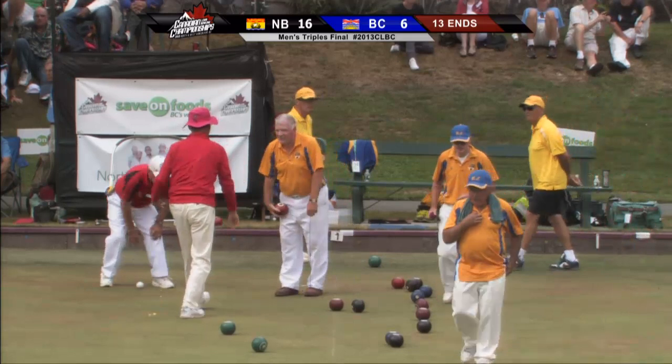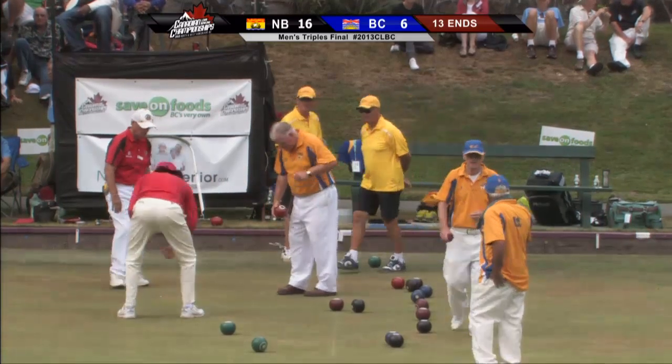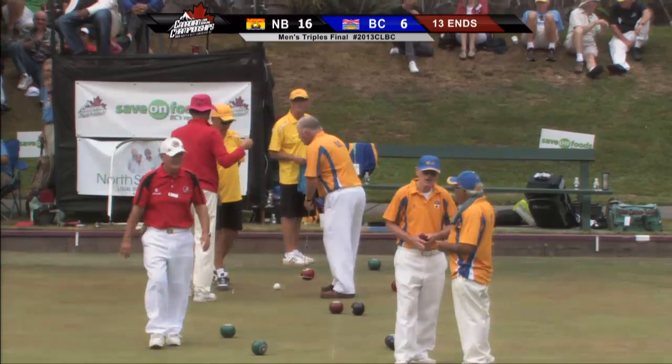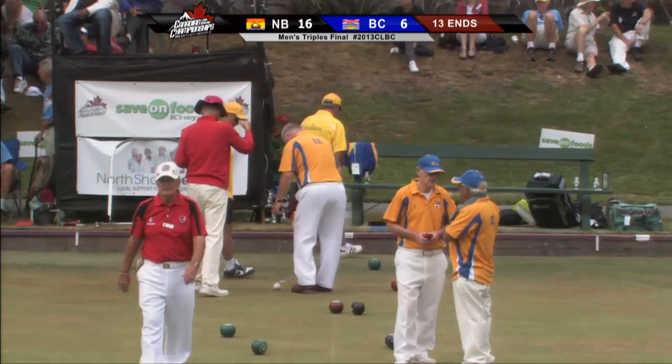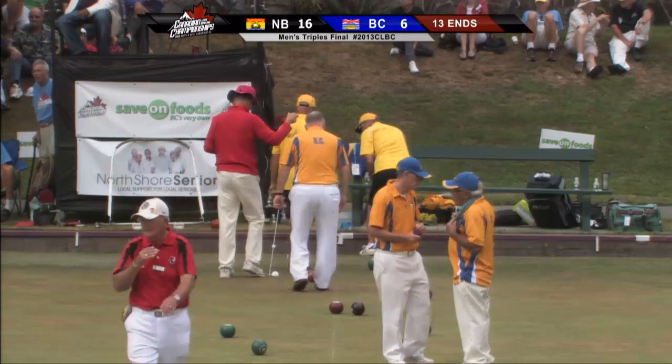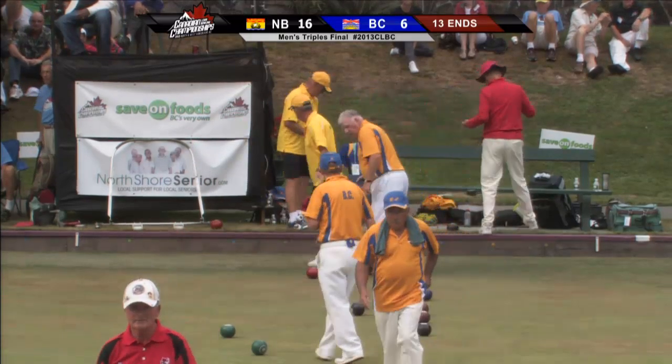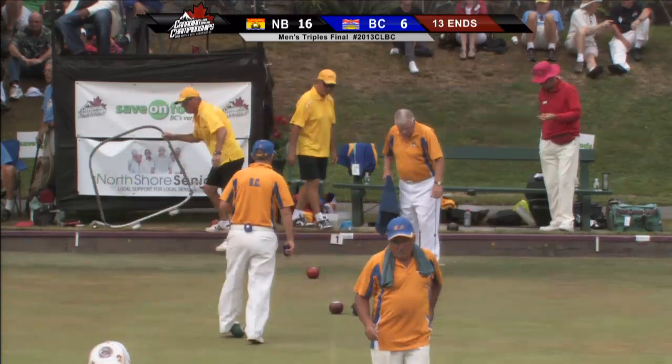So it looks like another BC shot. Oh, great bowl there by Kevin. Kevin drew the shot cold. Crowd getting a bit boisterous out there, which is fantastic to see. Really into it now. Last few ends here for everybody. It sure is, and I think you've seen the players respond to that energy.